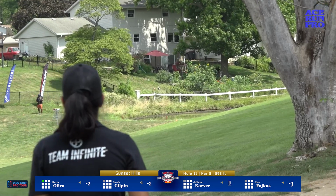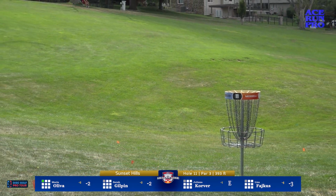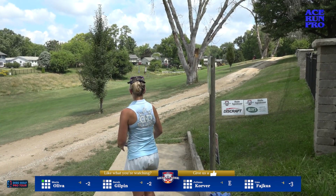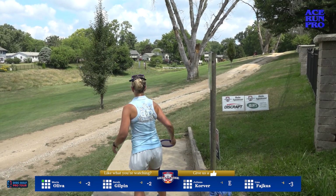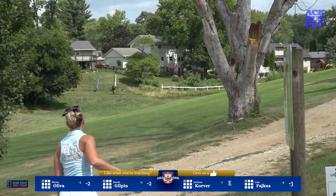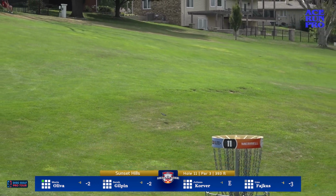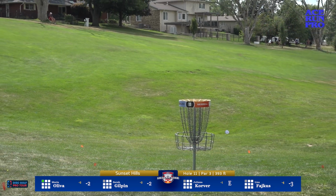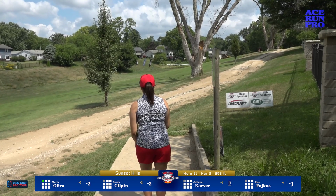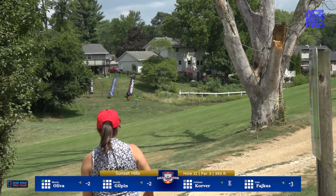Oh, I like it. No fear with the pond. Well done from Maria. She's in the circle looking at birdie. Sarah, this looks like it's turning a little bit too much, but if it doesn't have too much distance, oh, nice. Plays the angle of the land. That'll be a circle 1 look, a 65 footer at it. And not too dangerous of a basket.